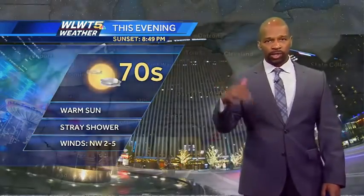We're done with any showers out there, so expect warm sunshine. And again, temperatures basically in the 80s now will sink into the 70s after 9 and 10 o'clock.